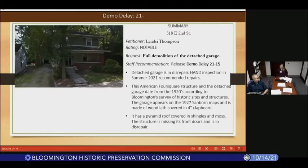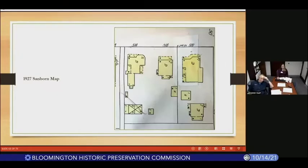So the structure and the garage date from the 1920s. The garage does appear in the 1927 Sanborn map and is made of wood lath covered in 4-inch clapboard, has a pyramid roof covered in shingles and moss. The structure is missing its front doors and is in disrepair.